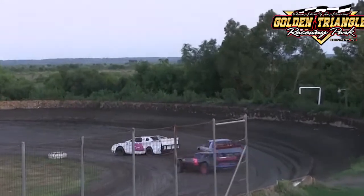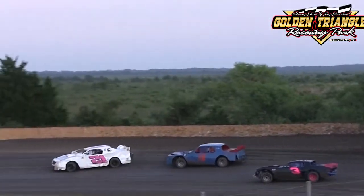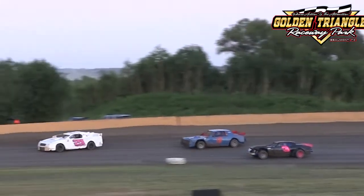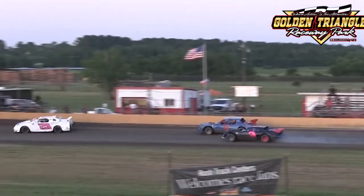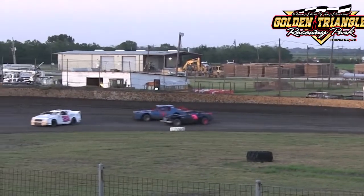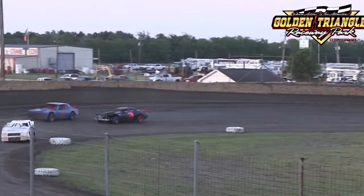21S of Lewis Schneider going to lead him down into turns 1 and 2. Hugs the bottom, pushes up. Track still looks to be a little greasy here, but it's going to come in and be nice and fast. Drag racing down into the corner, looking to the inside of 16 to Thomas Pepper's going to be the 3 of Brent Guillory. Guillory back on the gas.